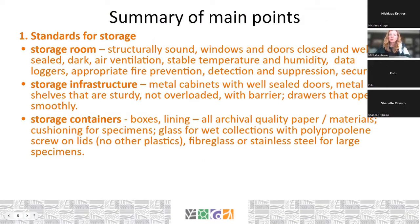So just to go back to the webinar that we had last week on collection storage and organization. We talked about the standards for storage for collections. The storeroom where the collections are housed should be structurally sound, and the windows and doors should be kept closed and well sealed. It should be a dark room, and there should be mechanical air ventilation. There should be stable temperature and humidity at the correct level, and data loggers to monitor temperature and humidity. There also should be appropriate fire prevention, detection and suppression systems, and the room should be well secured. That's in terms of access control, so who can come in and when.